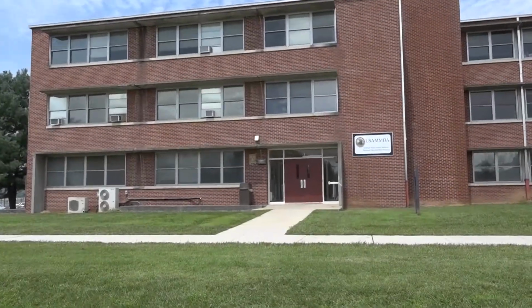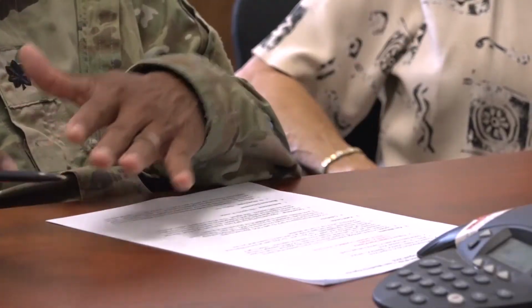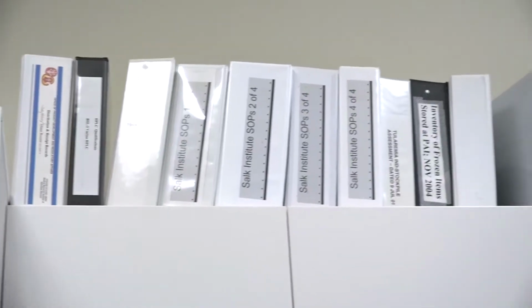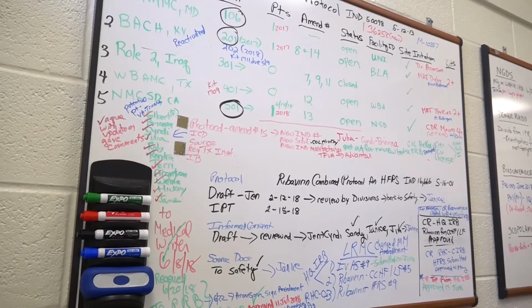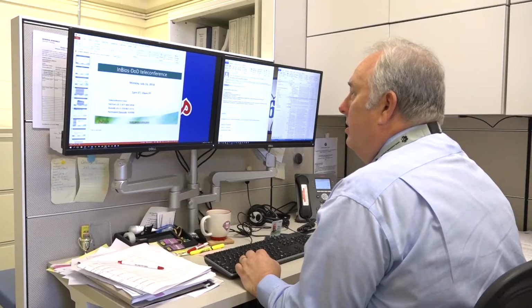Force Health Protection Division at USAMMDA is the only operational division here. Our mission is to provide medical countermeasures, medical treatments that are not necessarily licensed in the United States, under appropriate regulatory mechanisms to the warfighter. If I had to explain what's really important that we do, we form a bridge between the regulatory world and the product development world.